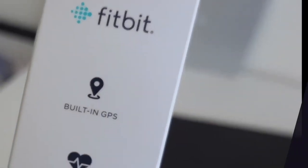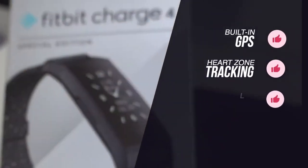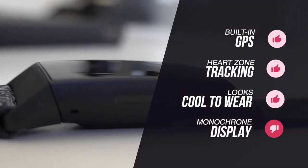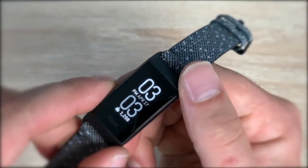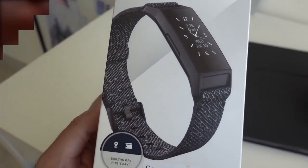To summarise, we love the Charge 4's built-in GPS, heart rate zone tracking, plus the fact it looks really cool. The only downsides are that it has a monochrome display, but that really wasn't a reason not to choose the Charge 4 for us. You'll want to buy the Fitbit Charge 4 if you enjoy working out for fun and health, but don't need a torrent of data on splits, cadence and elevation found in more expensive sports tracking watches.